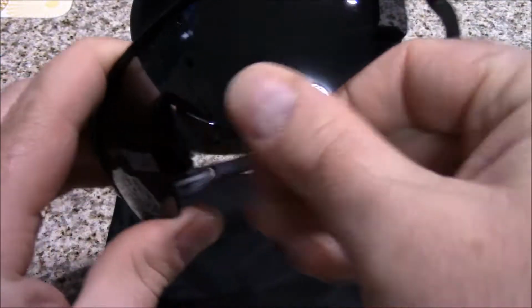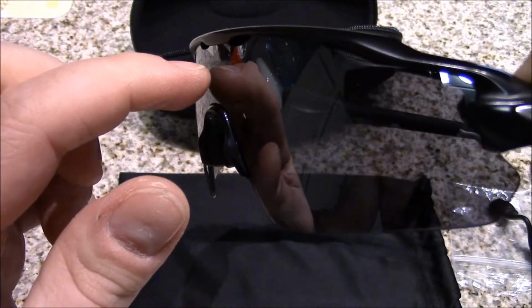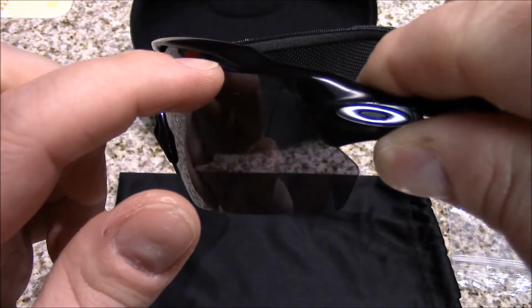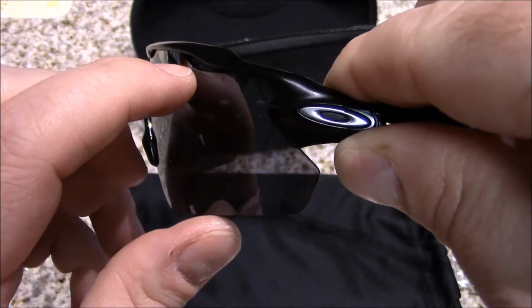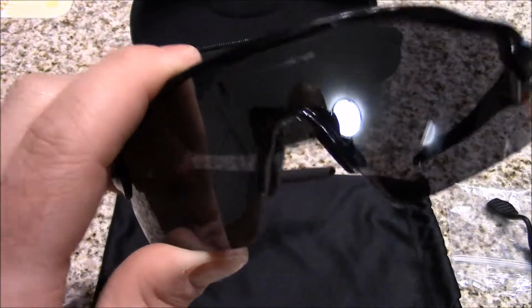And the main thing different from these radars is the fact that they kind of dip down up here. So imagine these coming straight across right here, okay? So kind of right where this venting is, if you just cut that top part off. Now that doesn't seem like a lot, but when you're road cycling, that means a lot.